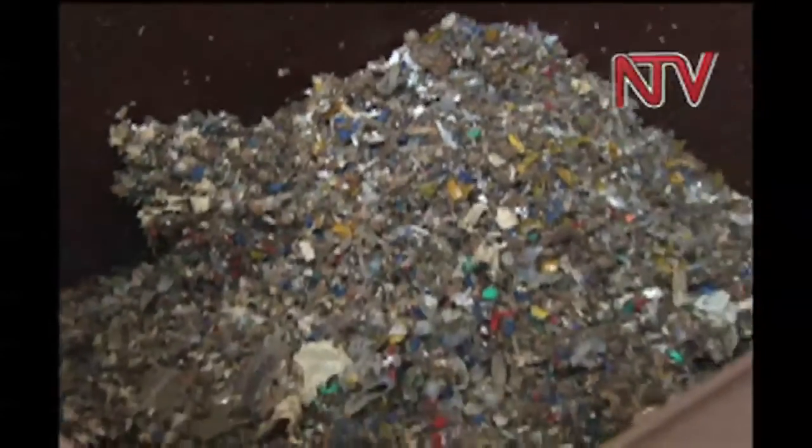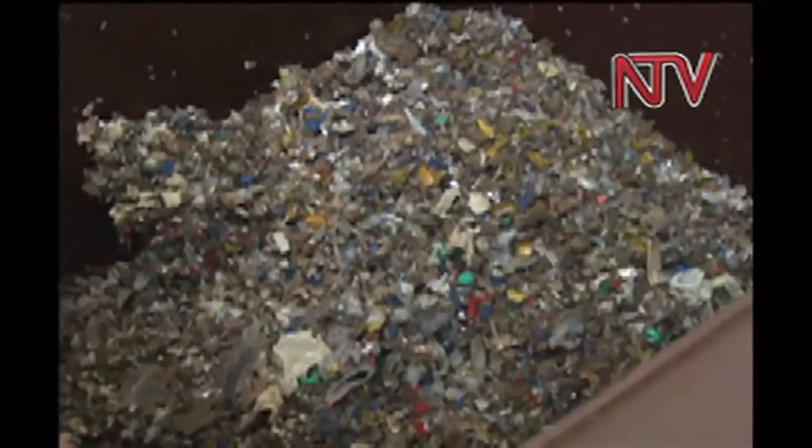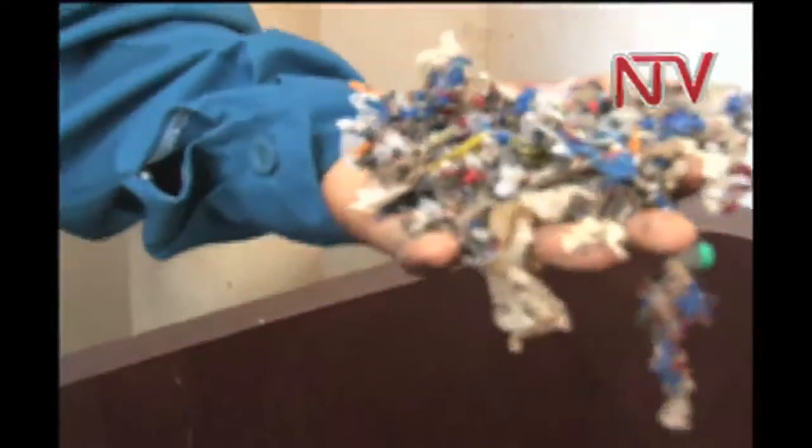So at this level, you have two ways. You can throw it away with the domestic waste, or you can leave it in the center for recycling. I can touch it with my hand because I'm sure it's harmless. Harmless is what it should be.